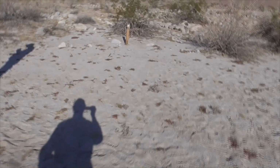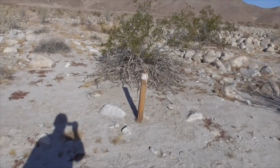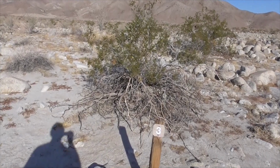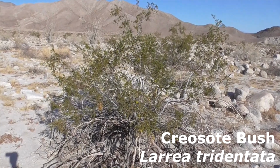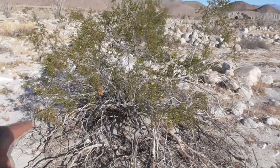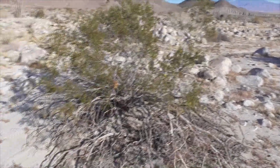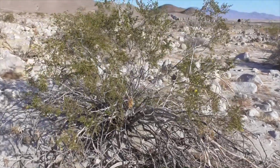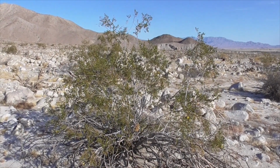Up here we have stop number 3. What can this be? This is the oldest living plant. Well, not this one, but this genus and species is. Wow, this is our creosote bush, Larrea tridentata. So these guys will grow by rhizomes. They'll stick out a rhizome and grow a plant, a rhizome and grow a plant, and eventually the middle plant will die. And you get this big ring called a creosote ring, and that ring can be up to 11,000 years old, which is the oldest living one out in the Sonoran Desert.